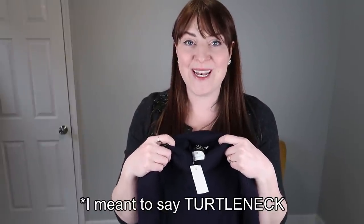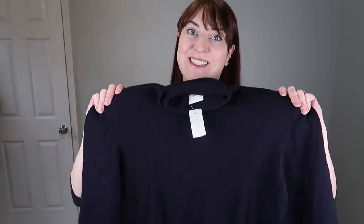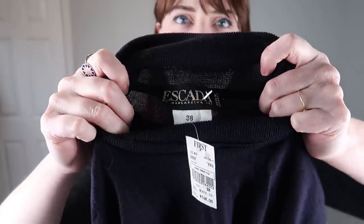I searched everywhere last year for a navy blue cardigan. I ended up finding one very recently, and then I found this Escada one at the estate sale. And it is new with tags. I absolutely love the fit of this one, a little bit cropped and a nice silhouette to it. And it has slim shoulder pads in it, which I think I'll end up keeping in the way that it is. My navy blue turtleneck just got a big upgrade.